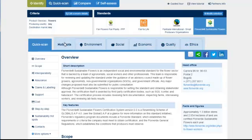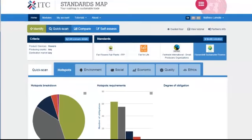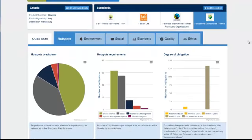The quick scan is also composed of a horizontal menu, a hotspots menu. And this is where graphics and visuals are automatically generated, giving you the perspective about what the standard is about. What does it cover? It covers primarily, in the case of Flow Verde, environmental issues, social issues, but they do also have components related to economic development, quality, and ethics.